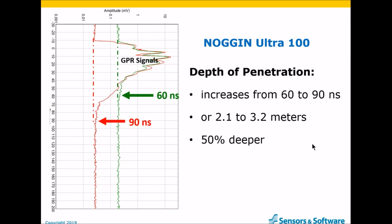We also see that the depth of penetration, defined as when the GPR signals attenuate down to the noise floor, increases from about 60 nanoseconds at 4 stacks to 90 nanoseconds at 512 stacks. So the penetration is actually increased from maybe 2 meters to 3 meters, which is a 50% increase in the depth of penetration by stacking.